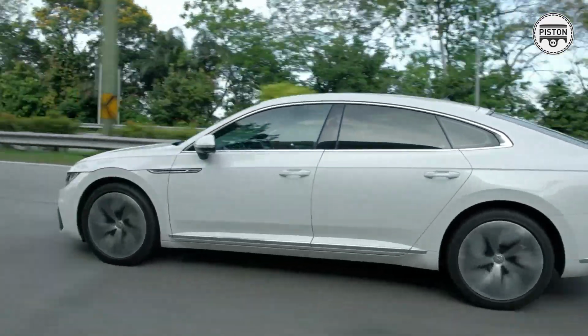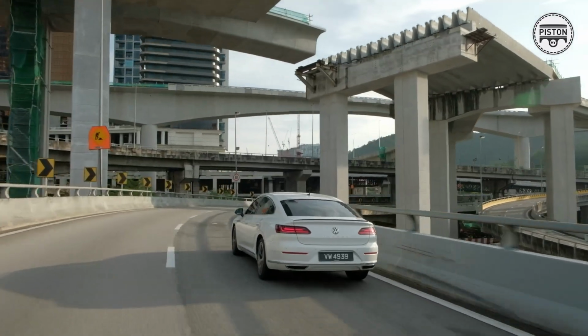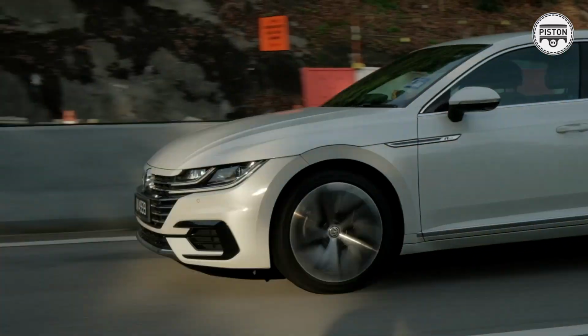Test cars given out by any car company are really properly used and abused. Members of the media completely chuck it into corners, drive it up Genting, totally abuse it, right? So why not? It's a test car. If you don't abuse it, how are we going to tell you? So right now, my industry colleagues have put in 10,053 kilometers of hardcore driving. And how does this car hold up?